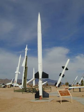Aerobee 300. Payload, 45 kilograms. Maximum flight altitude, 300 kilometers. Liftoff thrust, 18 kilonewtons. Total mass, 983 kilograms. Core diameter, 0.38 meters. Total length, 9.90 meters.